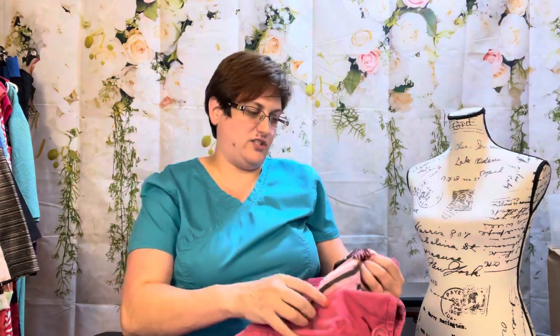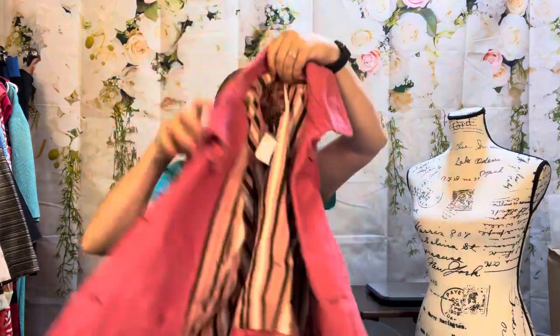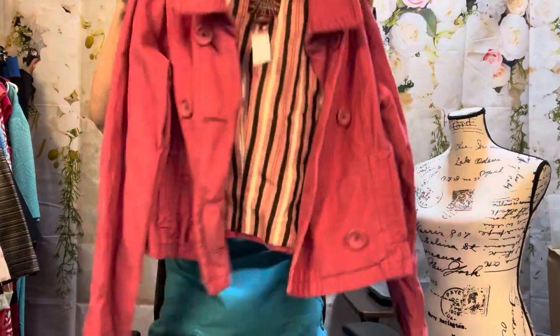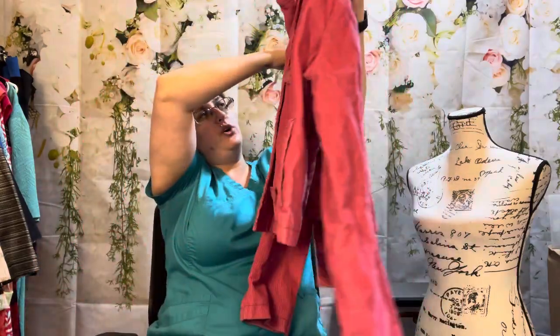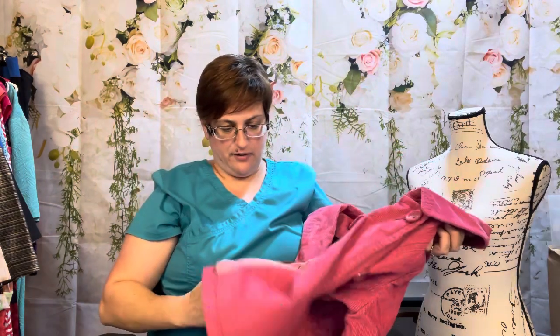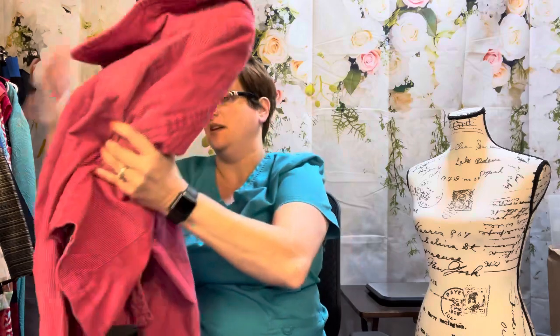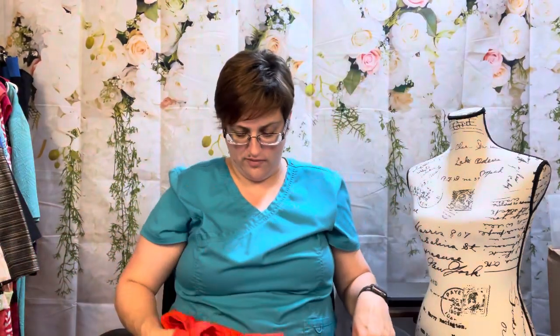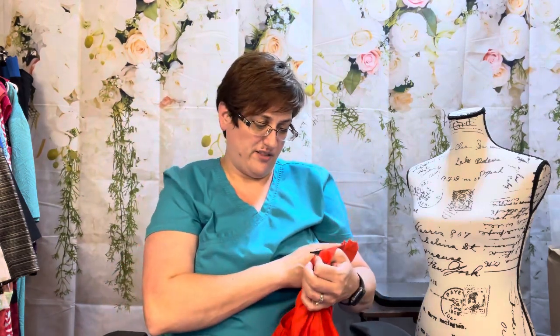At the Goodwill in Sevierville. This is BB Dakota, extra large, $6.99 at Goodwill. It is a pink corduroy jacket, barbiecore, and I believe it's got the extra button inside. That's great news, and we're gonna machine wash it. I think we'll put it with lighter colors though, because I don't want the darker colors to bleed onto that pink, which kind of looks like it might already have a little bit of that.